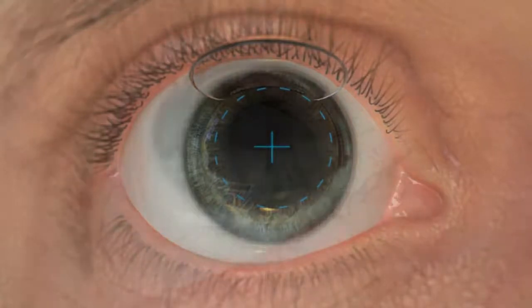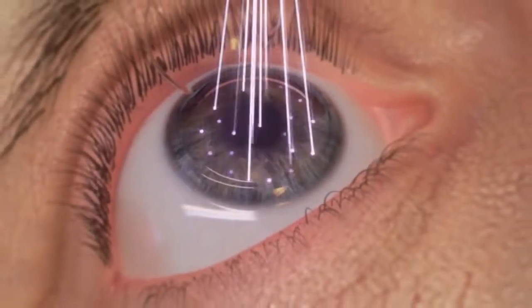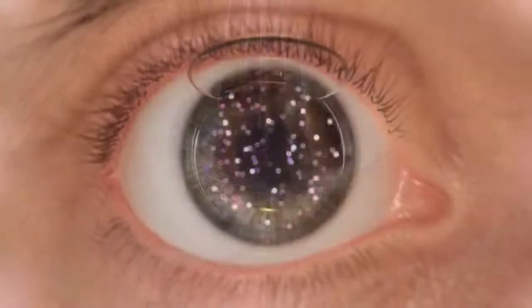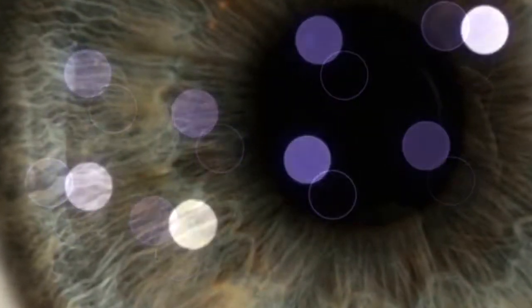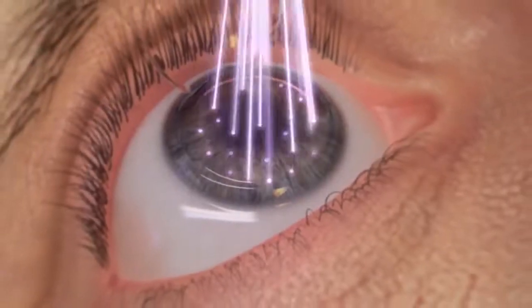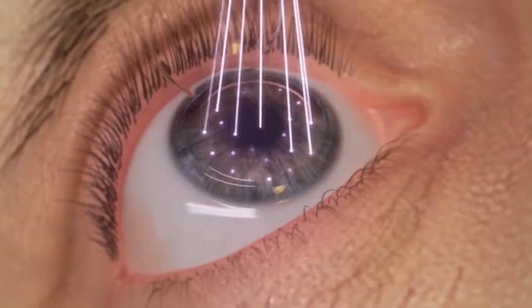The Wavelight EX500 excimer laser maintains a high pulse frequency with a minimized thermal load, allowing only 1 in 5 pulses to overlap. This allows the treated area of the eye to cool before receiving additional pulses from the laser. This treatment algorithm provides a market-leading treatment rate of approximately 1.4 seconds per diopter.